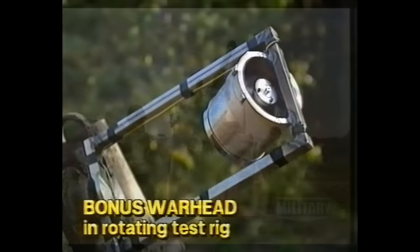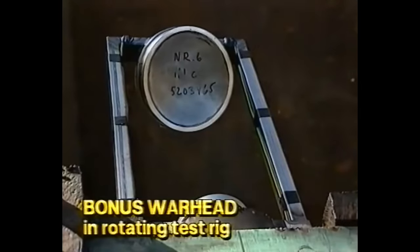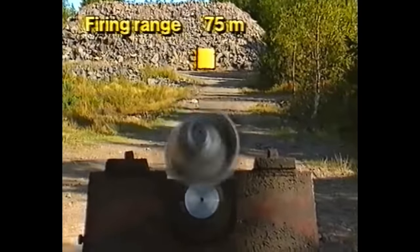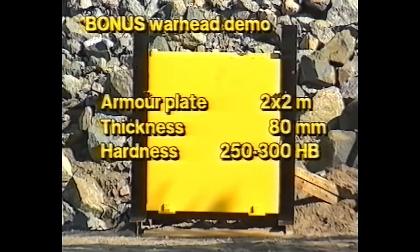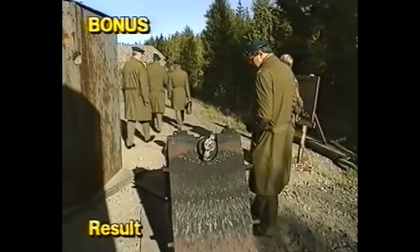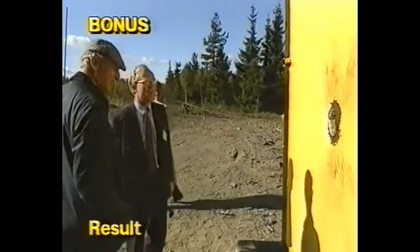Next demonstration featured the Bonus warhead. The warhead was mounted in a rotating test rig angled at 30 degrees to the axis of rotation, simulating the search phase. The firing range was 75 meters. The target was an 80 millimeter thick armor plate of 250 to 300 HB. The result? Full penetration of the armor and of both witness plates.